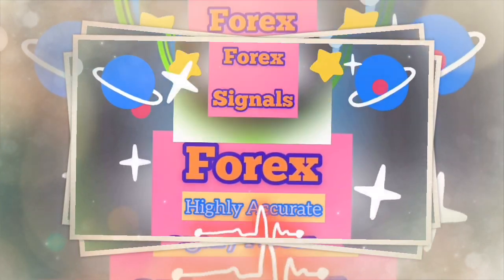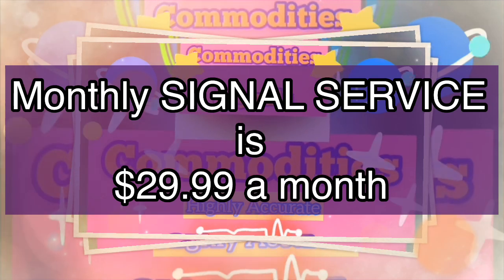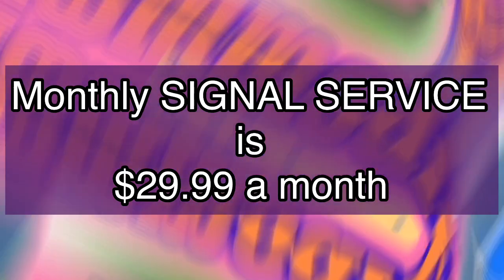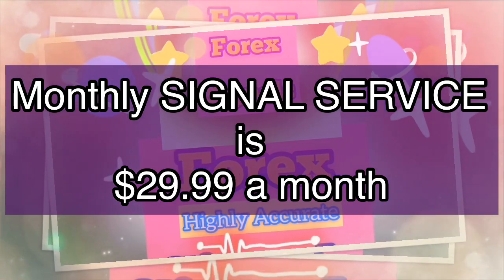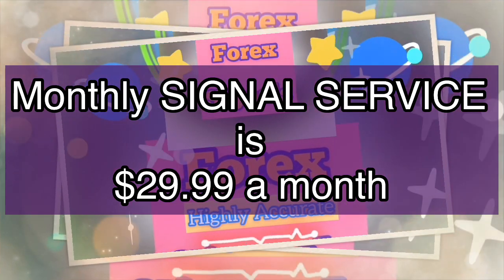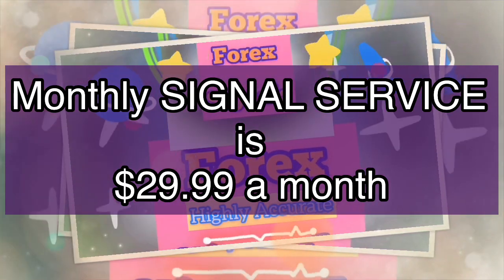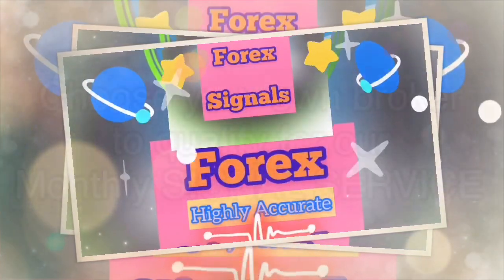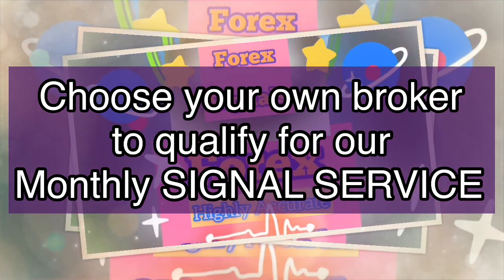Now, the second signal service is our month-to-month signal service. It's $29.99 a month. Basically, you get access to the same two Google Drive and Google Docs video updates, as well as our signals report. The only difference with this one is you can use any broker you desire. That's it. So let me explain another thing.